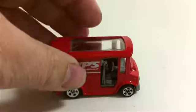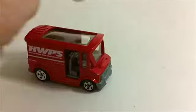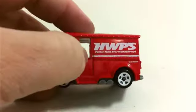So, first time we saw it, it's got the open door on one side. Usually it sits in the package this way. Closed door on the other side. So, door does not open and close.